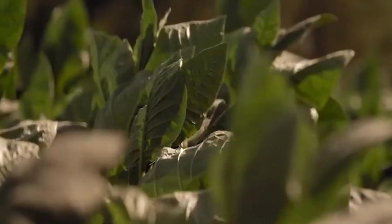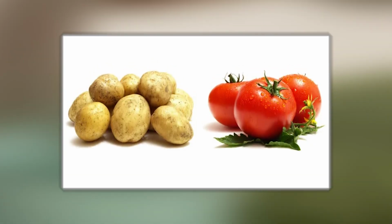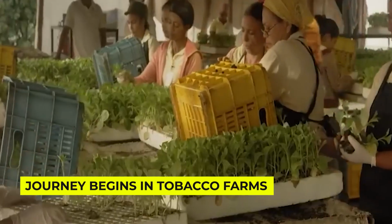Picture this, a vast field of green tobacco plants stretching as far as the eye can see. But here's something that might surprise you. Those plants you're imagining, they're actually related to tomatoes and potatoes. Yes, that cigarette and your French fries are distant cousins. The journey begins with tobacco farmers carefully nurturing these plants for months.